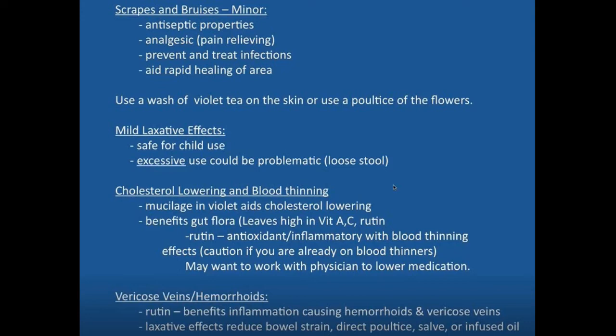So it prevents infections and treats infections of scrapes and burns that are minor. And it can aid the rapid healing of the area that it's applied to. So you can use a wash of the violet tea on the skin or use a poultice of the flowers. So the flowers in particular have a good analgesic property to them and a healing property.